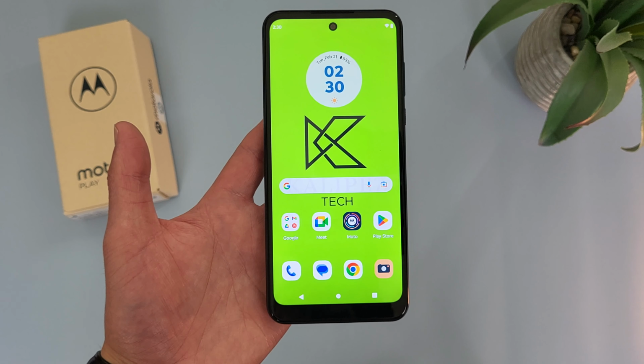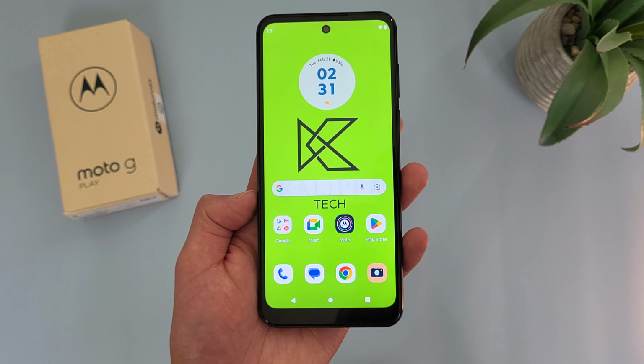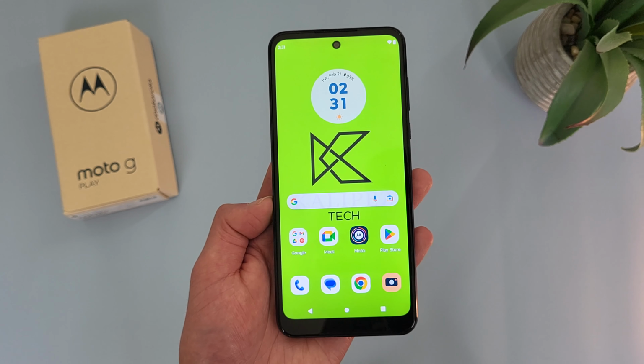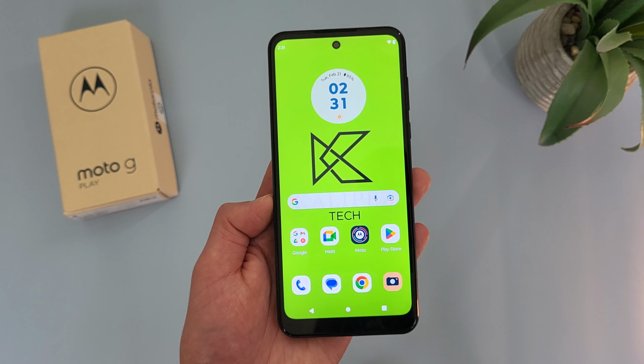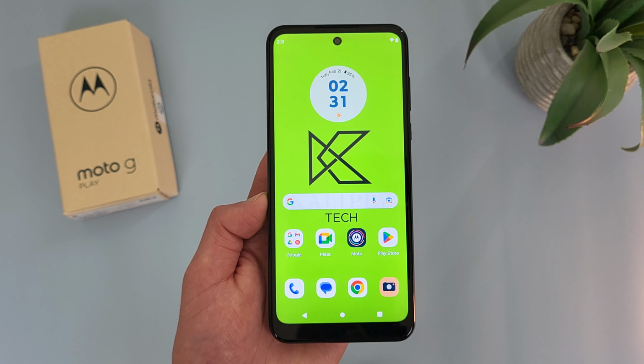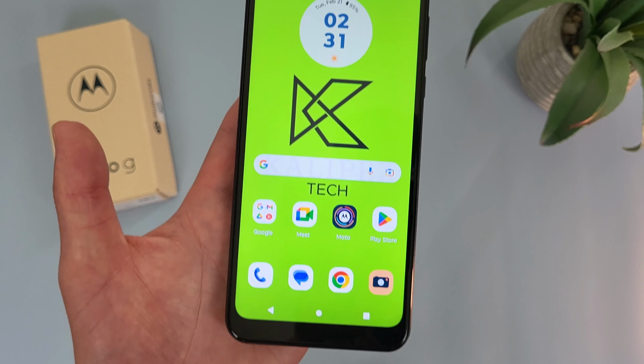That being said though, for the actual photo quality, with this phone, it's a lot better than I expected. Sure, compared to something like a mid-range phone, like a Moto G Stylus for example, it's not going to be nearly that good. But for a really affordable entry-level phone, if you're just taking a few photos here and there for maybe social media or your own memories, then unlike a lot of phones in this price range that have honestly really bad cameras, the Moto G Play will definitely get the job done.